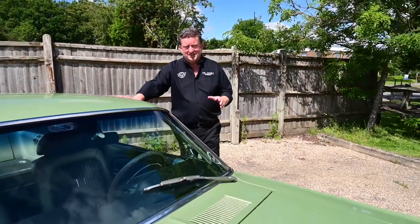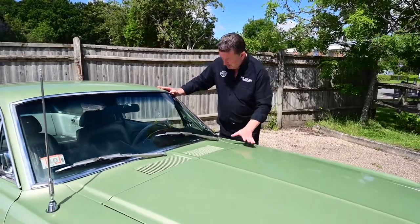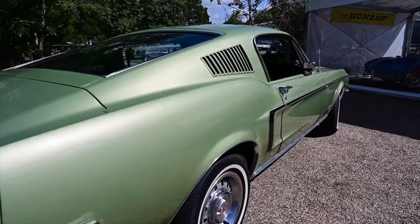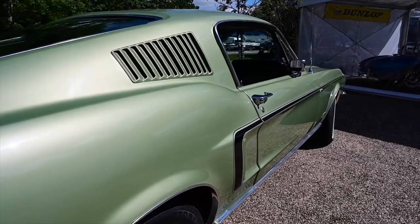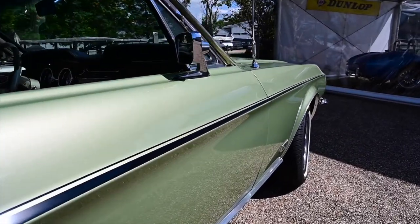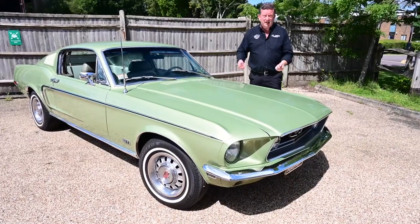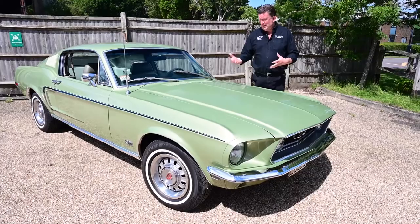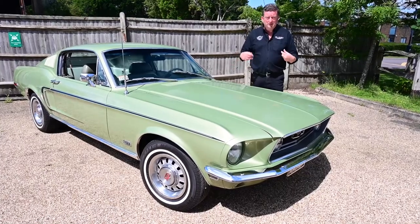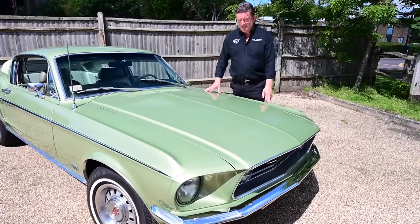Obviously, being the 390 S code, it's got all the GT bits and pieces on it. You can see it's got this most gorgeous paintwork here. The lime gold metallic finish is really of its age. In 1968, when this colour came out, it was really something quite special because the metallics were coming into form and people were loving having something that was a little bit loud and proud. And this is it. It's a gorgeous, gorgeous colour.